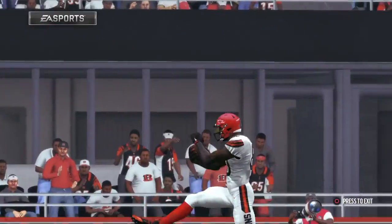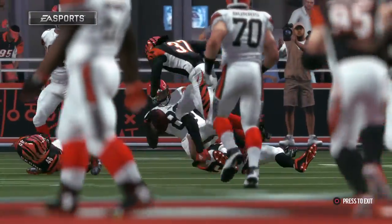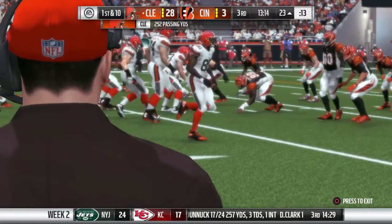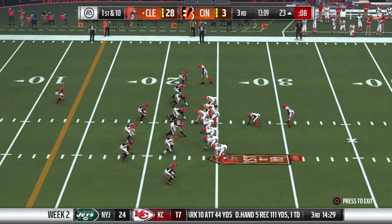Sometimes he just takes off and just runs past people. Sometimes you get people to back off so far that you can catch everything underneath. But still, at some point in the game, you probably have to make some contested catches, right? Sometimes you have to go up and beat a defender for the football. He has that in his arsenal as well. Showed it right there.